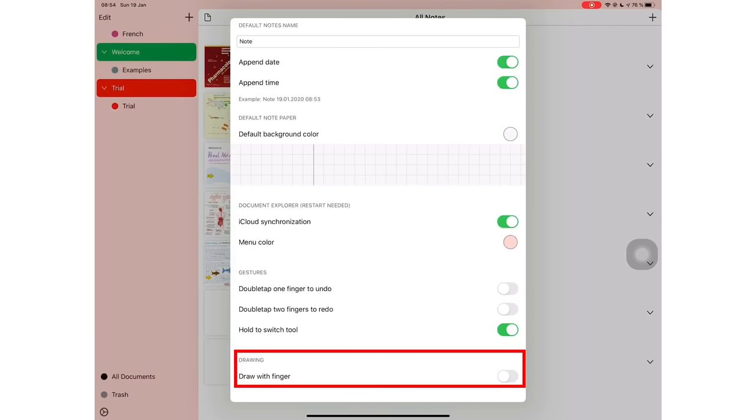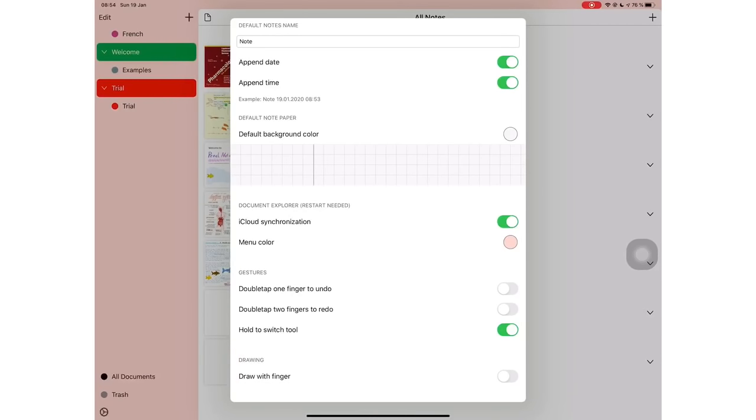No, thank you. No, can do. I don't even know why developers put this option. Anyone ever found this useful? And where you voluntarily use your finger to draw instead of using the Apple Pencil or an active stylus.